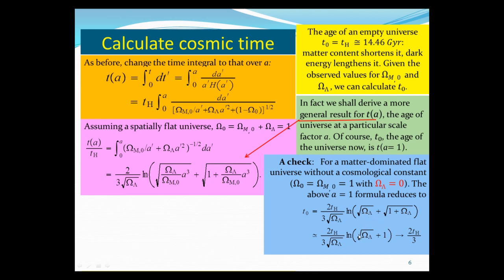And so for omega lambda of a small quantity epsilon, the square root of omega lambda is the lambda factor, and the log factor is just epsilon. So that just cancels the epsilon in the denominator. It gets 2/3 of the Hubble time. That's exactly the result we obtained previously, saying that a matter-dominated flat universe without a cosmological constant should have age 2/3 Hubble time.